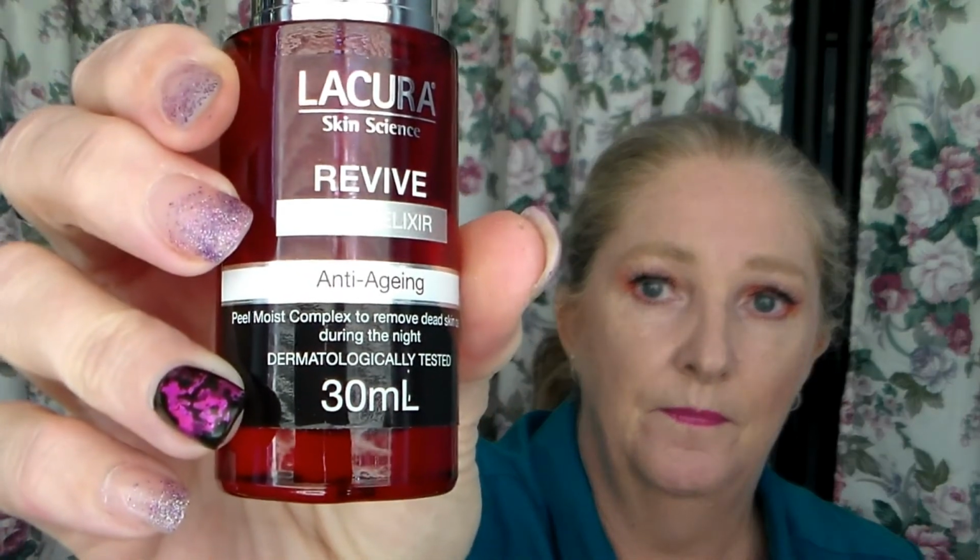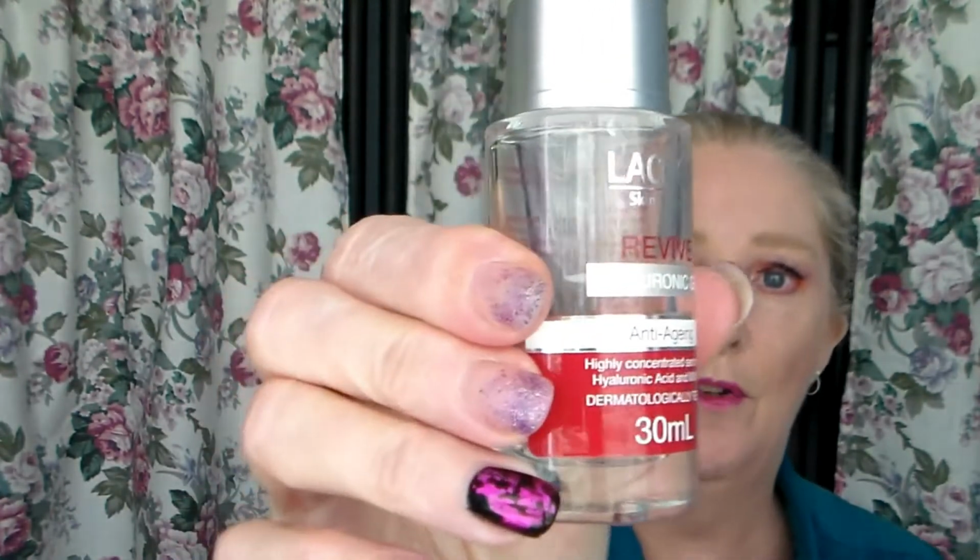Okay, these serums I actually picked up from Aldi's, and this was their Revive range that came out, anti-aging, highly concentrated serum with hyaluronic acid and Mimox. So I went through 2 of the day ones and 1 of the night ones, and to my absolute horror, it's one of those brands that will only come out every so often. If you can get your hands on any of this, do, because that's what the evening one looks like, and that's what the day one looks like.